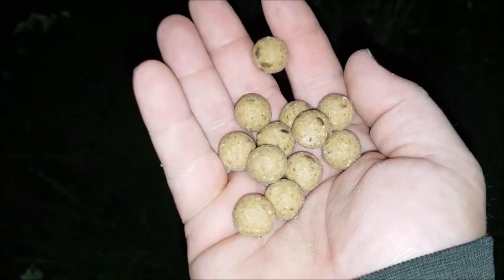But it has slowed them down. The method feeder was getting seven bream a night, and we're on 4 over the 2 rods. And it's been very rare that both rods have caught fish. So, yeah, 3:30 in the morning, both rods are back out again. I'm going to retreat back into my little shelter and try and get a bit of sleep.